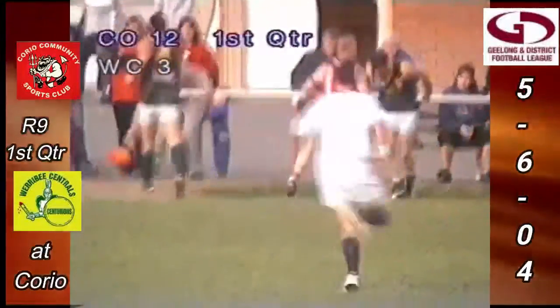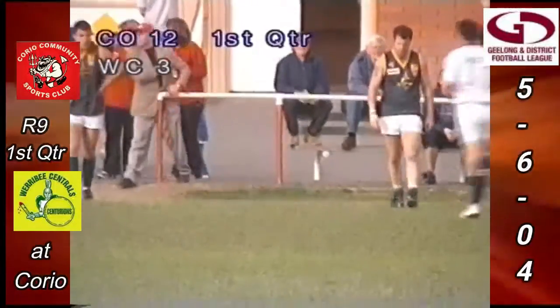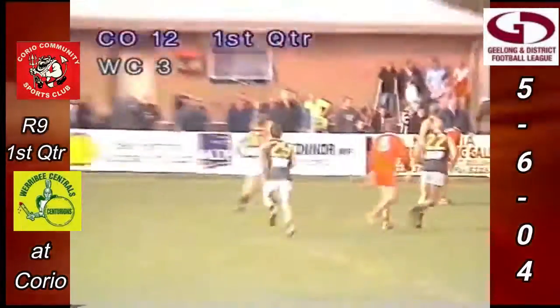Rickett runs back, left it for his teammate. There wasn't anybody there though. And getting back there also, working hard as ruck up against Buck. And they set over the boundary line at half forward, left half forward flank. Werribee Central's into attack. They trail 2 straight goals, 12 Corio. The Centurions 3 behinds. We've been playing 13.5 minutes.